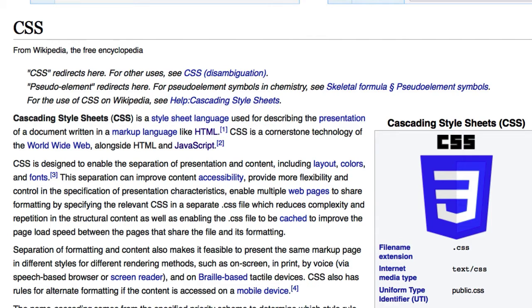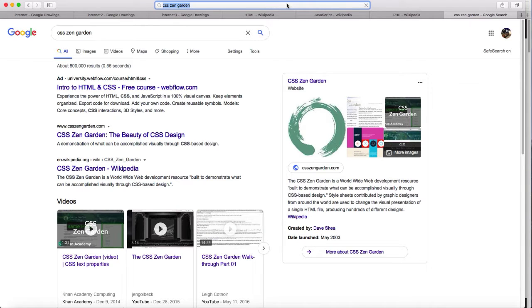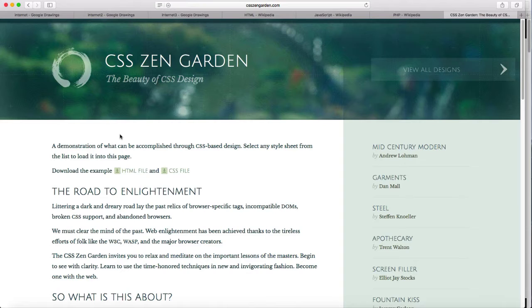Let me show you an example. This is probably the most common example used to demonstrate the power of CSS. What we have here is a website. All the content is written in HTML. The appearance is all created in CSS. So what that allows us to do, and what people have done, is they have designed different layouts for this website and uploaded them here, and the creator of this website has allowed you to switch between them to see how effective just that change can be.